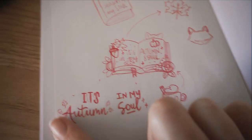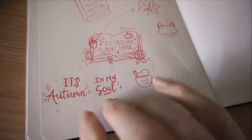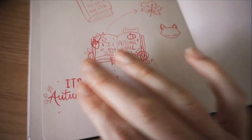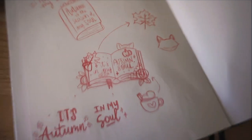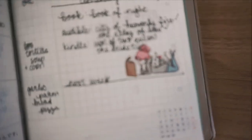And then this, I was just practicing my hand lettering to see how I wanted to do that. And I really like how this turned out. The sizing on both sides is going to match a lot better though when I do it digitally. So that is that.